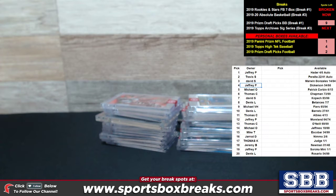So this is a little bit different. It's a hit draft style break versus a choose your team break. Everybody gets one of the 20 cards. The card you get is based on where your name came up in the randoming, and yours came up first. And if you want to see any of the cards in greater detail, I personally don't like to give input on that because I don't like to influence any selections. So it's completely your call, unless any of the guys in the chat want to give some input.